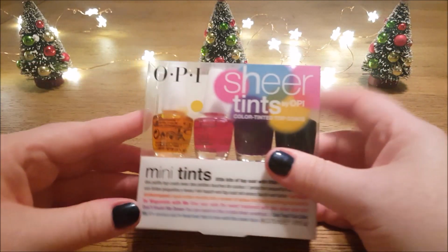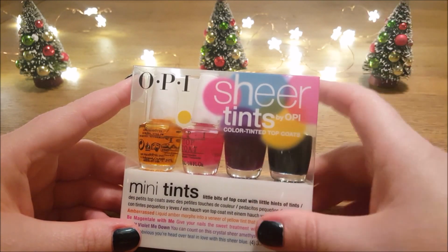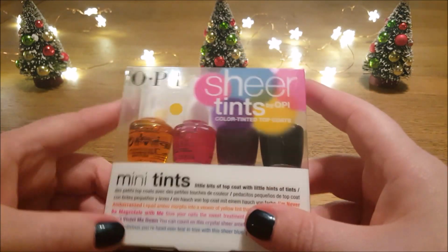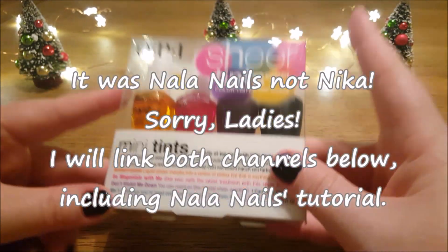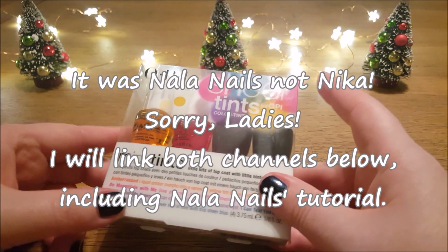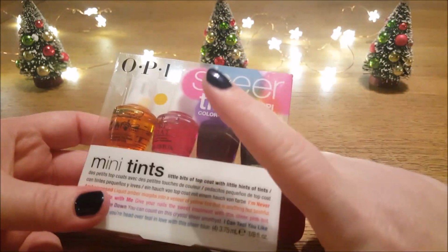Now this is the Sheer Tints mini collection from OPI. If you've got somebody who knows a lot about nail polish and who's into nail art, I would recommend these. I think it was Nika a couple of months ago who had a stamping tutorial. I think it was Nika. I could be wrong now. If I'm wrong, I'll correct myself down here.